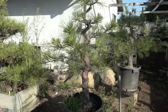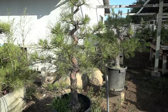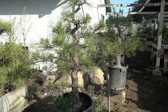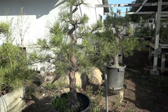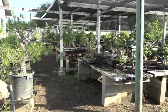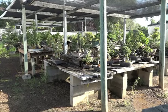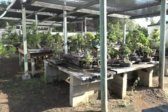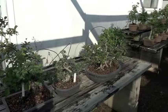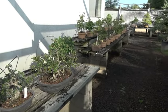This one here is a ponderosa pine that finally has some shape. It took a long time to figure out how to shape these things, but it's getting there. And then as I pan around, my Chinese elms. Yep, I had time to trim those, so they look decent. Oh, most of these on this table I got cleaned up, so it's not too bad.